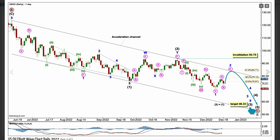The target for intermediate 3 remains the same. It will reach equality in length with intermediate 1 at 46.33. That's the Fibonacci ratio I'm using for the target because it fits with support at the upper edge of the channel on the weekly and monthly chart, and it also fits with a rather shallow intermediate wave 2. There are a couple of problems with this wave count though.